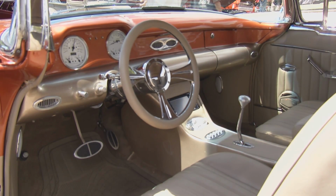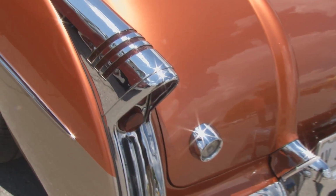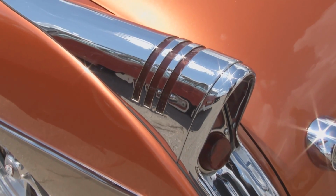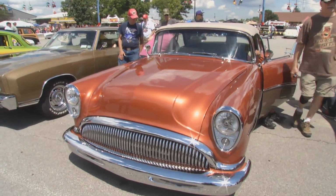Oh, I love it. I love it. It handles good. He won't let me drive it. I haven't got to drive it yet, but you know, that's all right. I'm just kidding. But it rides good, it sounds good, and I'm totally pleased with the car.